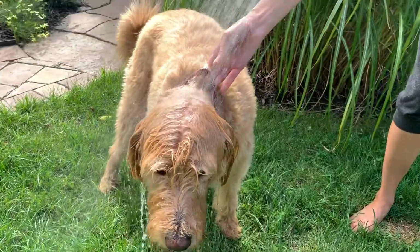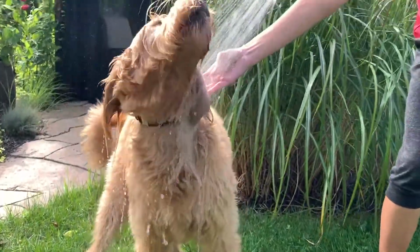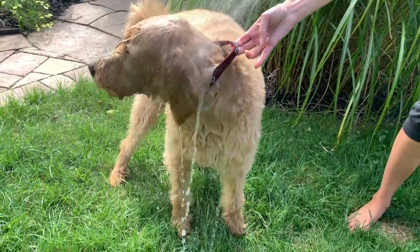Tip number 4, lukewarm water shower. Lukewarm water coming from the shower will give you a constant cooling effect, and it's going to cool the body the fastest. If you put your child in the bathtub, if your child is burning up, it's going to heat up that water, and then you're not going to have the same effect.